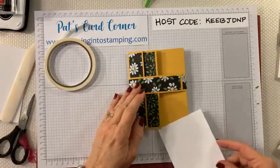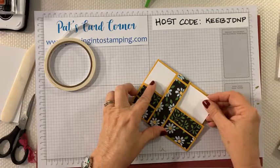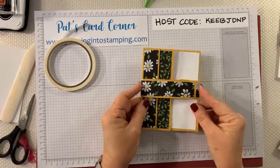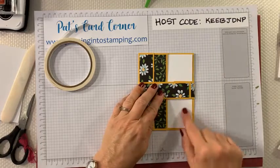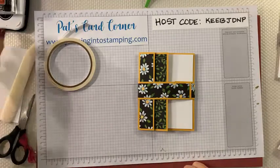I could just stamp on there, but I actually want to put a piece of white on there. So I'm just going to slide it in there. And you can see, depending on if I want my belly band to be up at the top or in the middle, this is how much room you have to put your sentiment. So you have about this much space. I'm actually going to leave it on here and stamp while it's right on there.